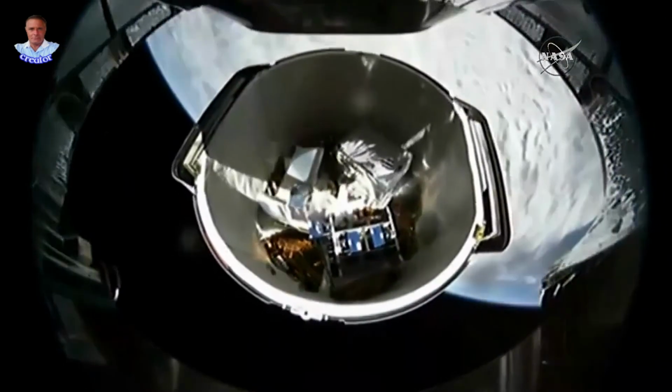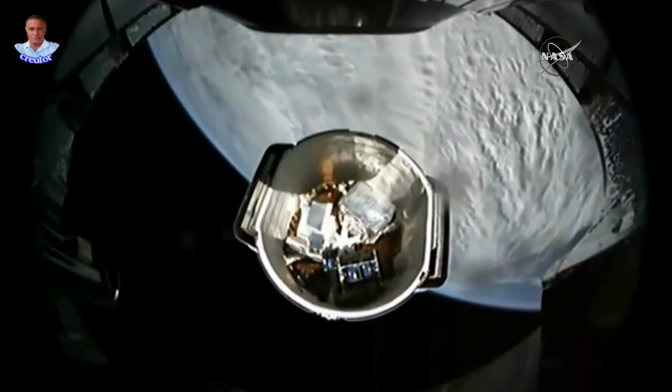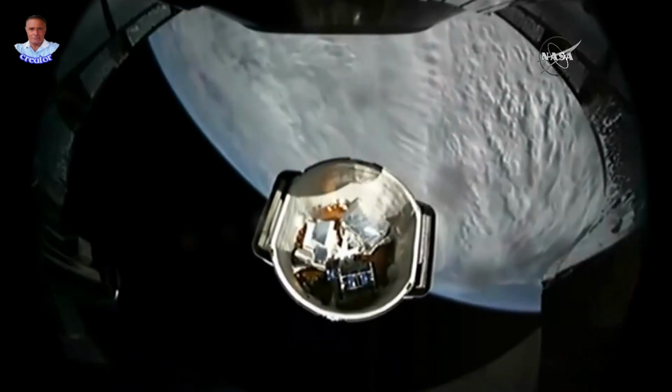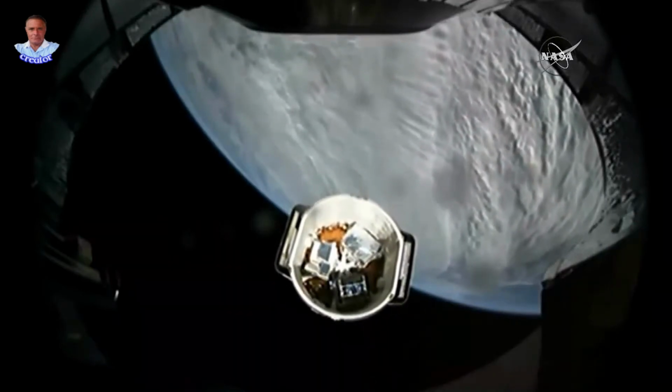Dragon separation confirmed. You can see this shot on your screen now. Inside the trunk, you can see some unpressurized cargo that'll be making its way to the space station.